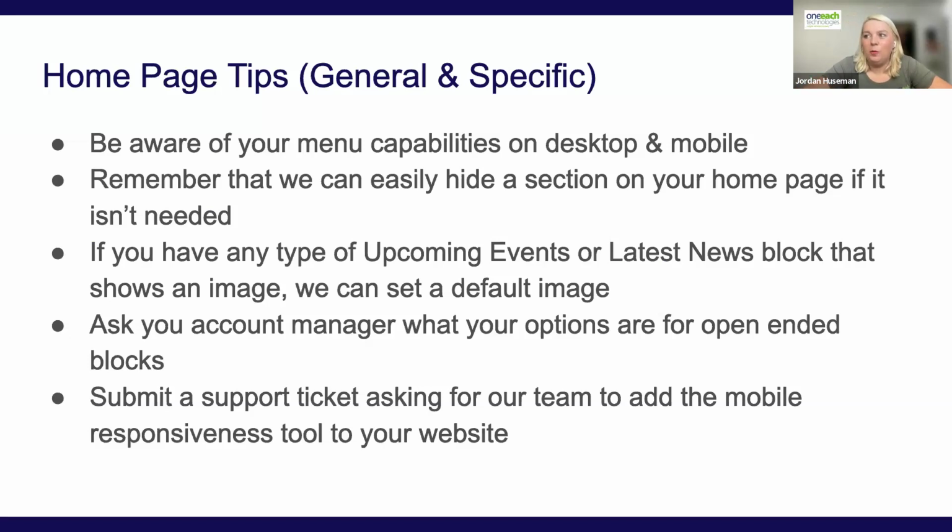So a few homepage tips and tricks, general and specific. Your menu is one. Just be aware of your menu capabilities. Make sure you know how many tiers you're allowed to have on a desktop view, and what that menu looks like in mobile view, so you can make sure you're strategically building out that menu for your mobile first users. Remember that we can also easily hide sections of your home page.